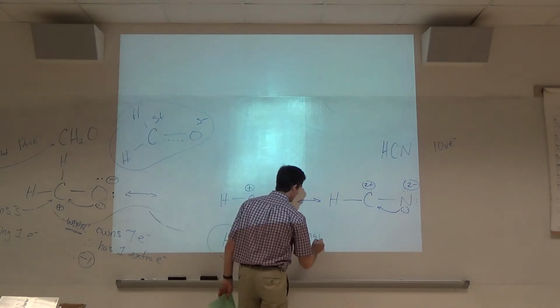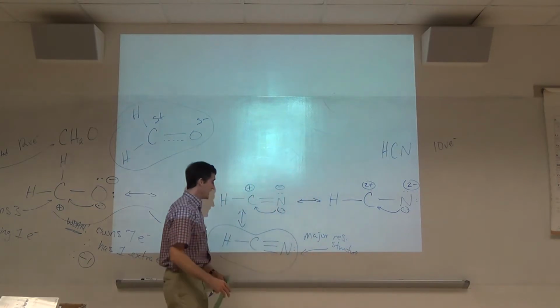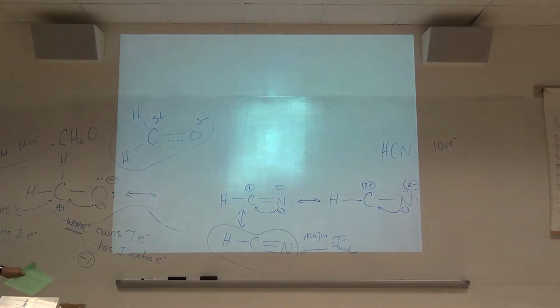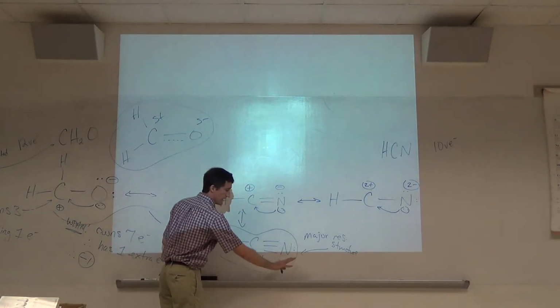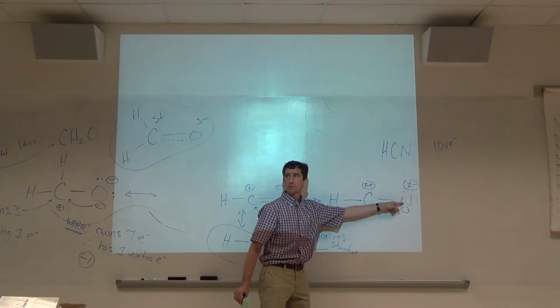We would call this the major resonance structure. It would typically be the structure you would show if you showed HCN, hydrocyanic acid. But we do know that that nitrogen is pulling, so it's taking on some minus charge in real life. Now, does it pull that much? I don't know if it pulls that much.